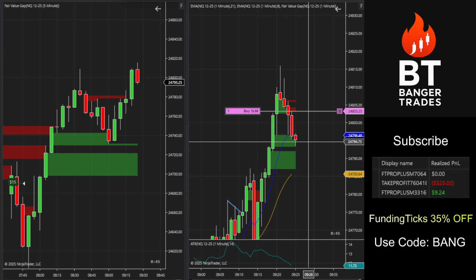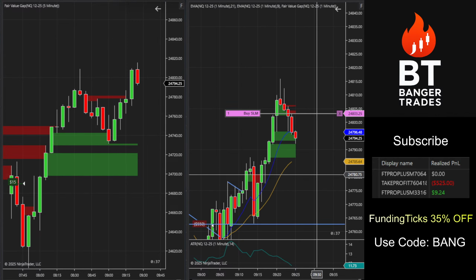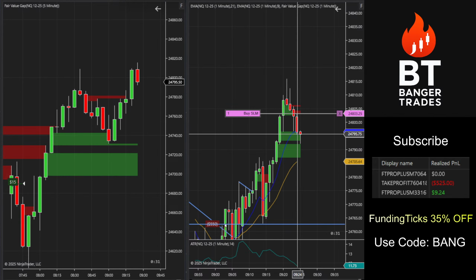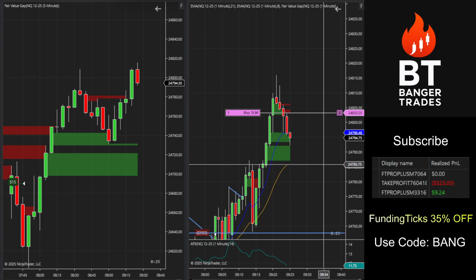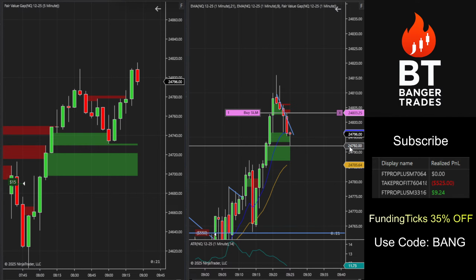The sellers are kind of just pushing it down now. Not really sure where they're coming from, but yeah, rejected the highs, and now we're pushing down. Still holding the EMA though, kind of nicely. So definitely could still play out this flag here.